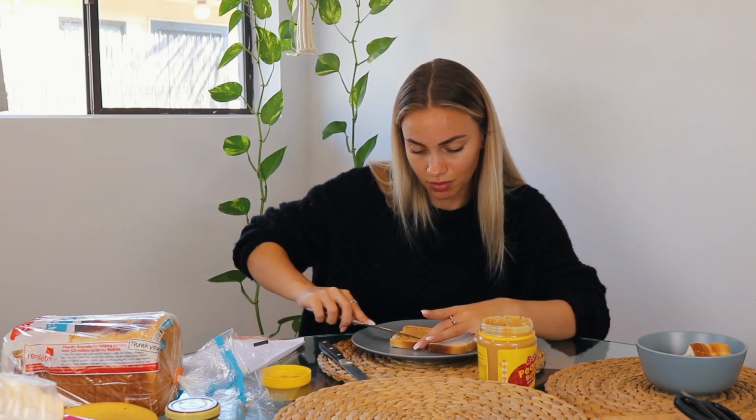Got my crunchy peanut butter. This is also obviously not following my gluten-free, dairy-free diet at all, but it's fine. We're experimenting. It's fun to try new things. That was a perfect amount.